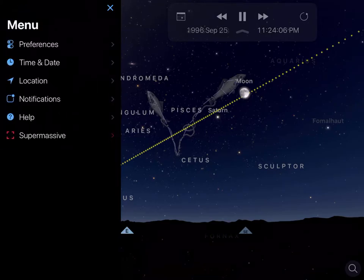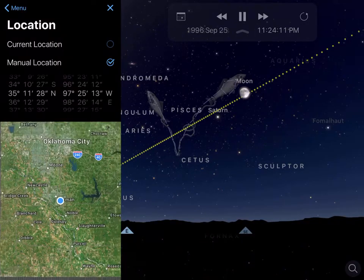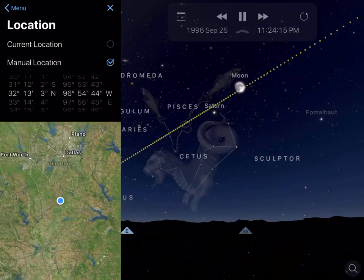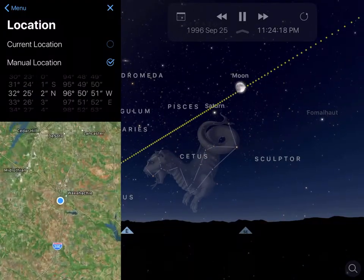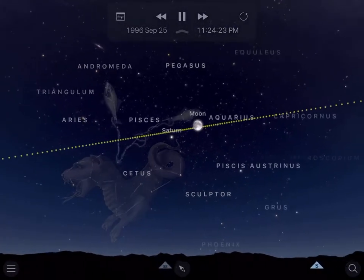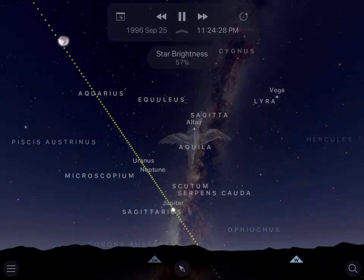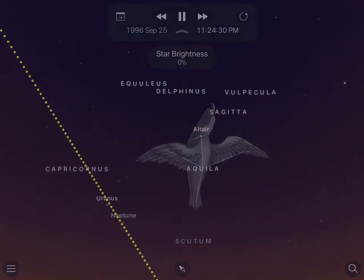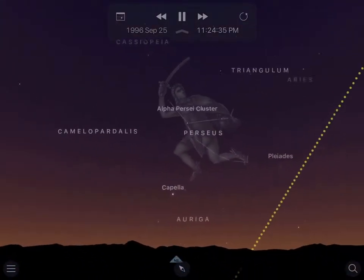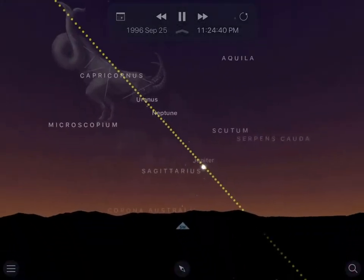And another thing we can do is we can go to the location. We can go to manual location and zoom out of Norman. Let's go down to Texas. So we'll go right down here, right to Waxahachie. And now we can view the stars as they were whenever I was born. Let's take the star brightness down to make it a little bit more like it actually was. This yellow line here is the path of the sun during that time.